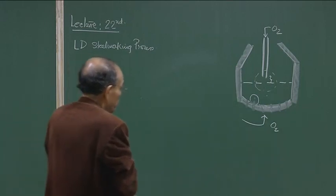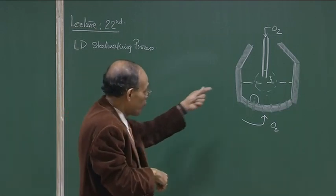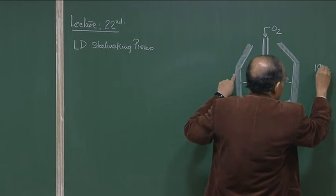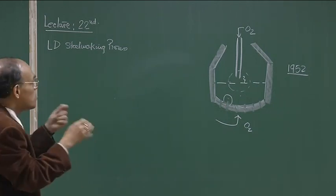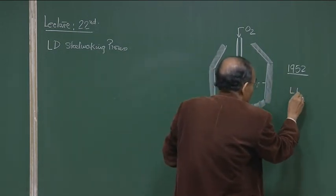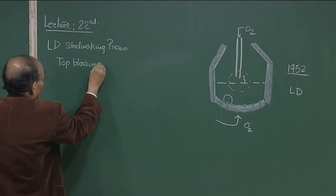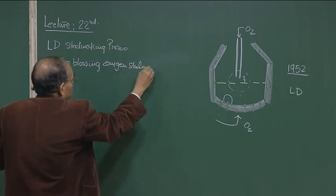So, therefore, this was the first commercially successful configuration, and we will see why it so happens. That is what was commissioned around 1952, and since then, in the last 70 years or so, the oxygen steel making process has developed, which I mentioned yesterday, called the top blown LD steel making process, or the top blowing oxygen steel making process.